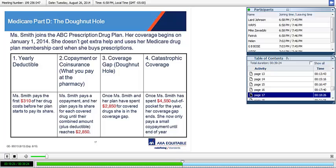The way it works is for the next $2,640 of prescription drug costs, Medicare is going to pay 75%, she's going to pay 25%. But once she gets to this combined cost of $2,850, that would be the $310 deductible that she's already paid, and then the sharing of the cost of the next $2,640, you get to what is called the coverage gap. And this is what has been affectionately known as the donut hole. Because once you hit this coverage gap, you have very limited coverage as it relates to Medicare. Effectively, the client will be, for the most part, on their own.